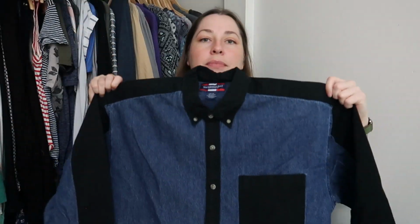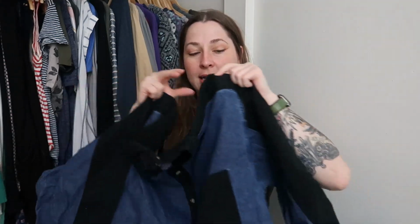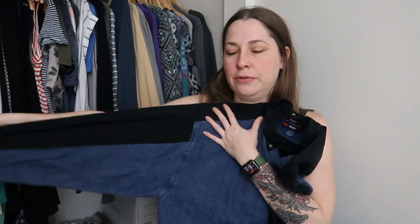This is a really amazing vintage menswear piece. This is denim, but it's color blocked denim in blue and black. And this is a size XL. The brand is Old College Inn, which really doesn't matter, but these denim shirts are really in style for this fall season. So hopefully that will not stay in my store very long.